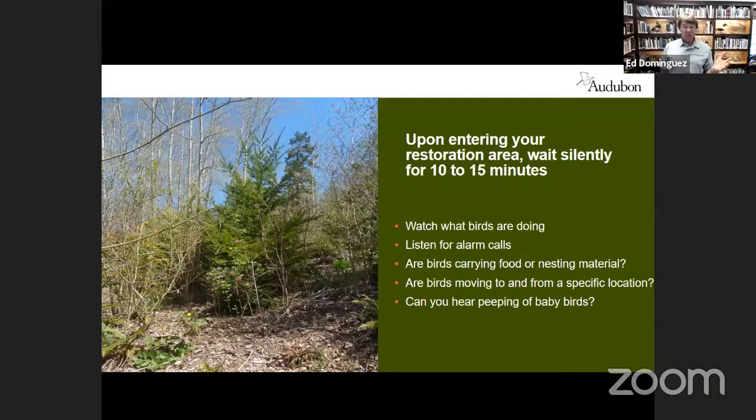If it's later in the spring, can you hear the peeping of baby birds that make a delightful little cheep sound? Most species of birds, it's some sort of a rapid peeping sound. Just watch for what the birds are doing. Become part of the environment and you'll find out what the birds are doing in your yard, what areas they're utilizing and how, and that can give you the next step as to what do I do in terms of my spring gardening.